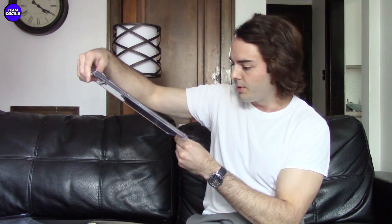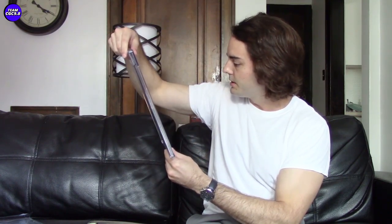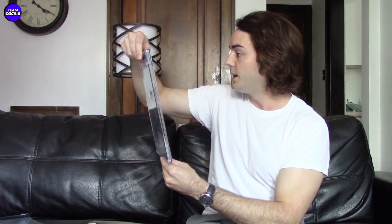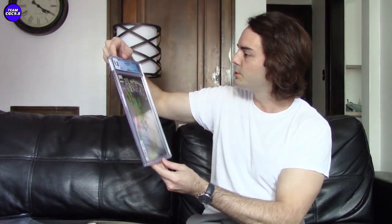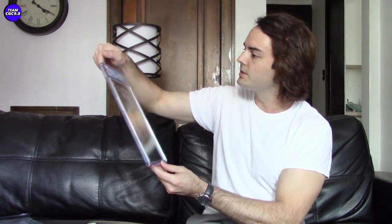But yeah, Immortal Hulk #1, super happy with it. It looks great too. It's a new CGC 9.8, so you expect it to look really fresh, and it does. So that's always good. And new case too. Case looks quite flawless. No real marks or anything. So pretty happy with this overall.